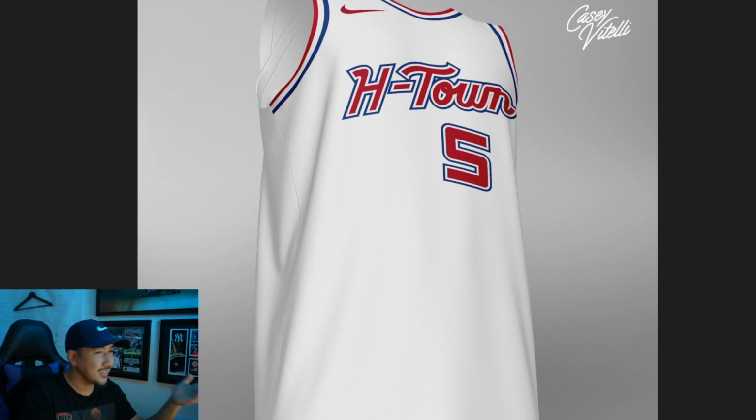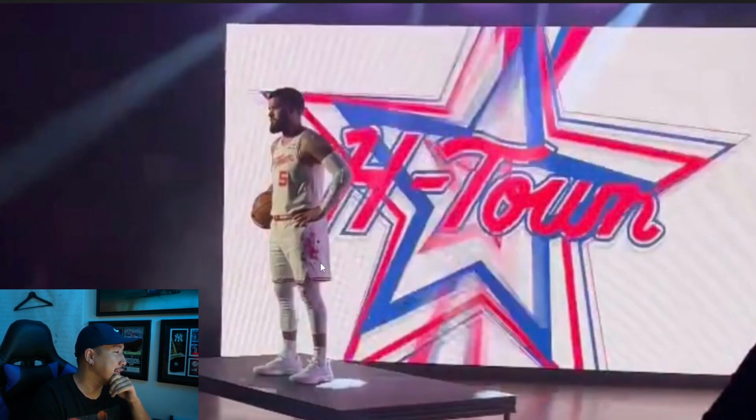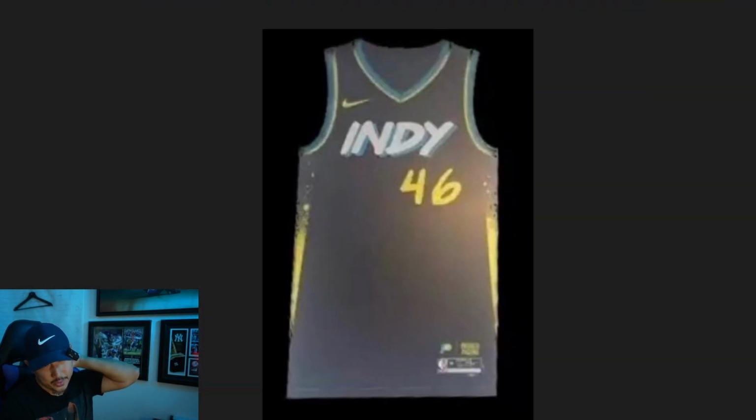H-Town across the chest. A little plain, but I don't know how to feel about it. I feel like maybe in combination with the shorts, but what was Houston's last year? They didn't even have one. They just reused one. So here, Indianapolis, I don't know if this one's been floating on the internet.